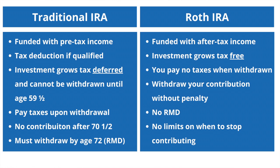For individuals that have high income now, but they may have low income in the future, a traditional IRA is perfect. For individuals that have low income now, but they may have high income in the future, the Roth IRA would work better. For both of these, you can withdraw at 59 and a half. That's the first time that you can withdraw.